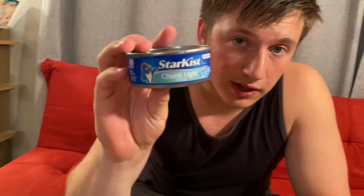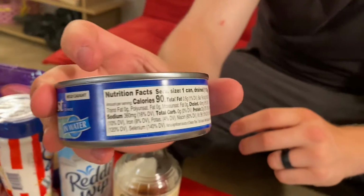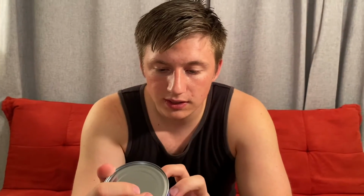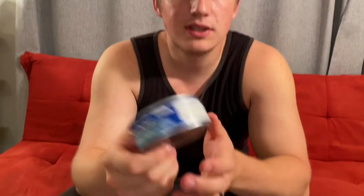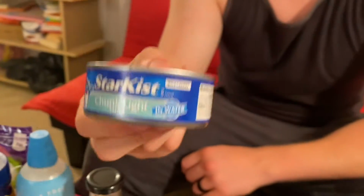Now, for our next snack here, we have canned tuna. This is the Chunk Light in water. Never get it in oil because it's just unnecessary calories that you do not need. The in water is always the best option. As you can see, it is only 90 calories per can. But you're also looking at 20 grams of protein per. So this is the equivalent to about 1 scoop of protein powder. Can't go wrong with a little can of tuna.